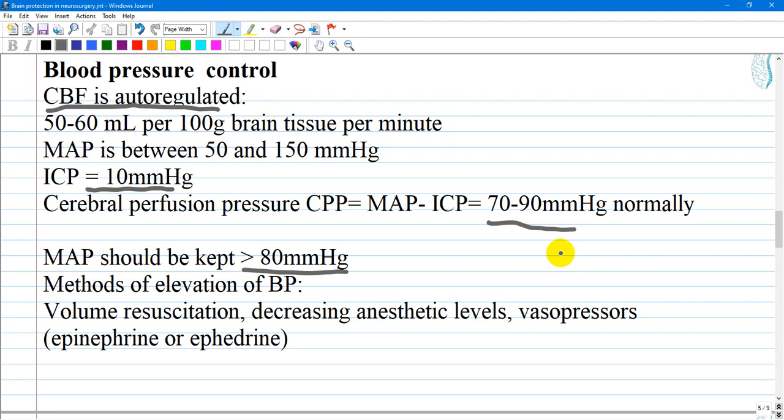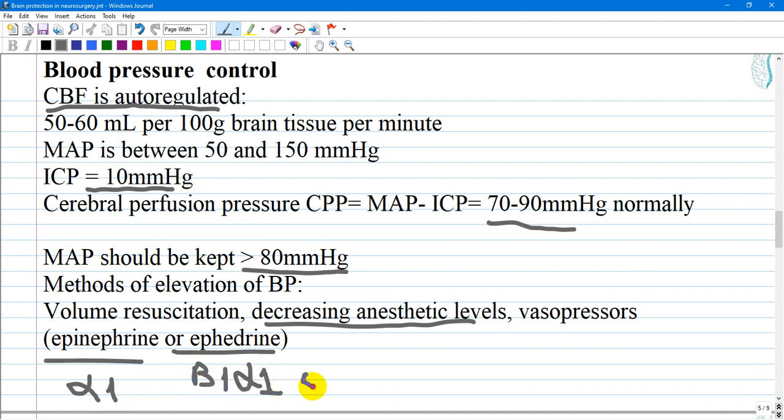maintaining cerebral function. In conclusion, during neurosurgical procedures, moderate and severe intraoperative hypotension should be avoided, of course, and mean arterial pressure should be maintained close to the patient's baseline pressure. Elevation of mean arterial pressure could be achieved by using a combination of measures, including volume resuscitation or decreasing anesthetic levels, vasopressors like epinephrine or ephedrine. This one is alpha 1, and this one is a combination between beta 1 and alpha 1 agonist.